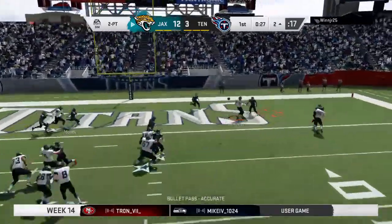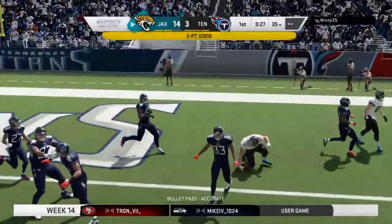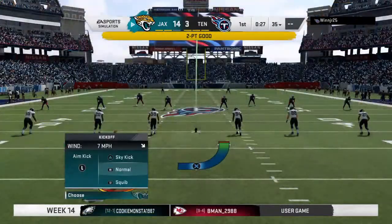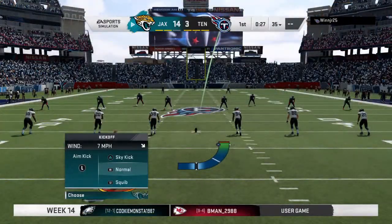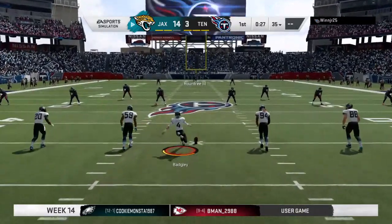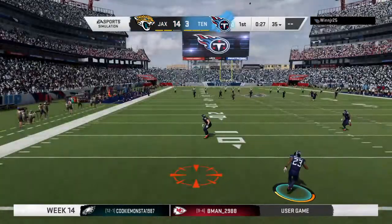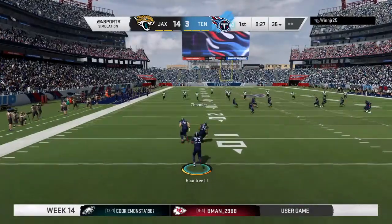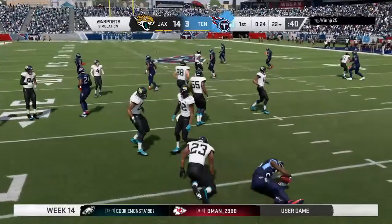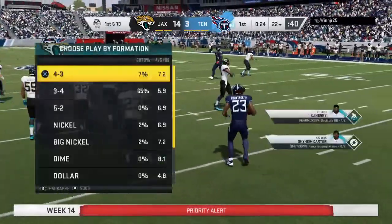From the gun, Mariota. And this is going to be caught. It's good. And that extends their lead by 2 more. Following the touchdown, Badgley out there to kick it away. This one fielded at the 5. And he's up past the 20 to the 22-yard line.